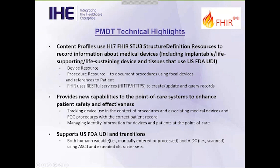Tracking these devices in the context of the procedure, and hence associating them with the patient's chart to track them for the life of that device or the patient. And finally, this is done using the US FDA UDI standard for tracking devices.